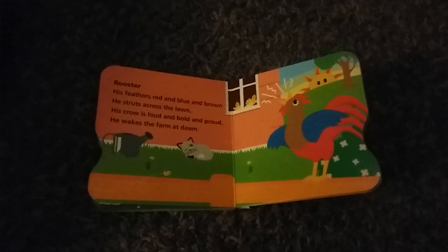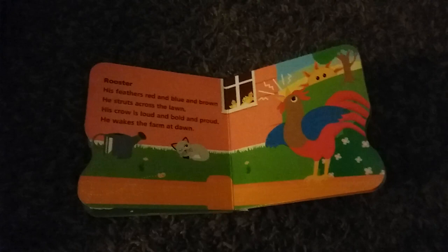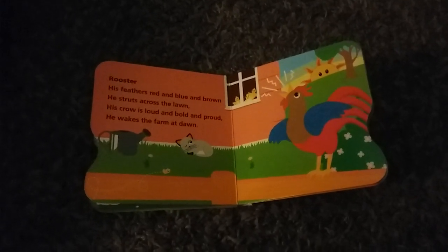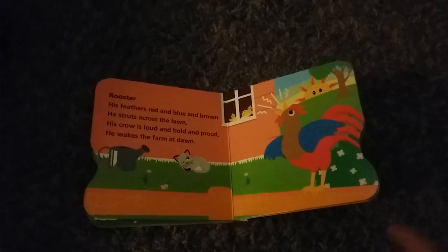Do you see three baby chicks peeking out of the barn? Yes. Well, there they are. Peeking through the window, aren't they? What do you think the rooster will eat? What's he gonna eat? Corn on the ground? Yeah.